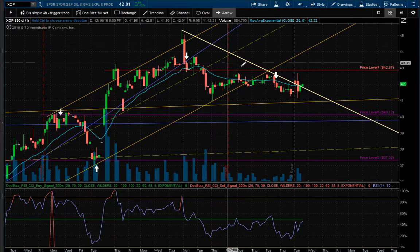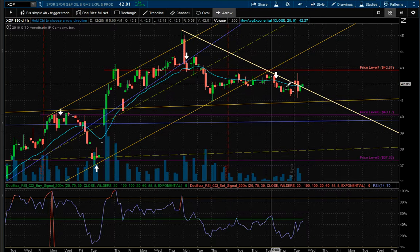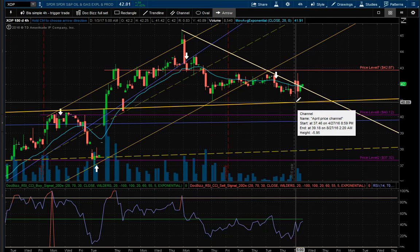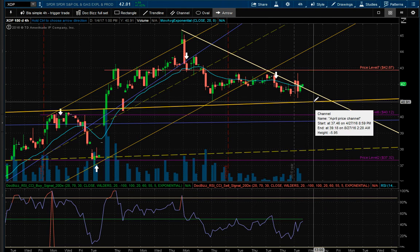Oil Explorers came up almost 1.5%, kind of closed above this trend line here. We're still short Oil Explorers. This is the top of the April price line, so it should come down underneath this. So we're looking for an area under 41.